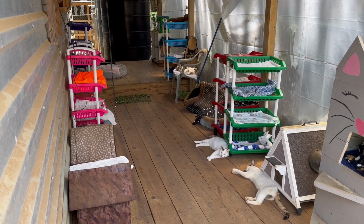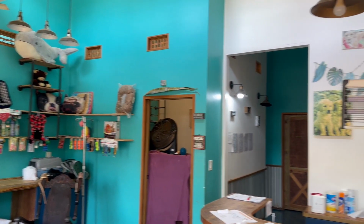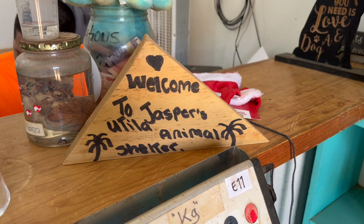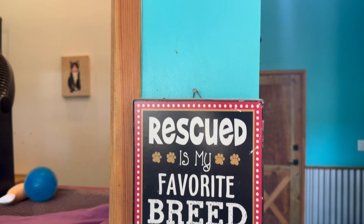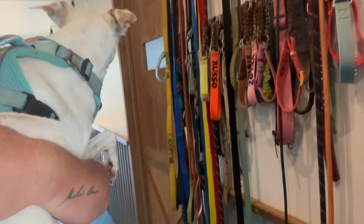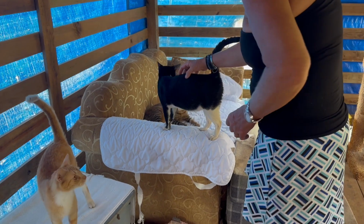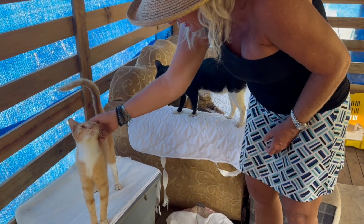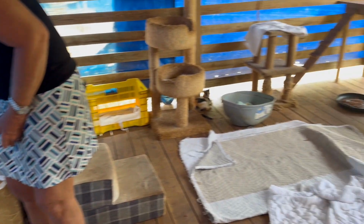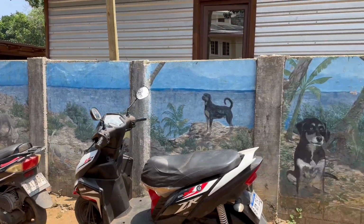There is an incredible dog and cat rescue here on the island that Joanne volunteers at, so we stopped by to say hi and check it out real quick. We'll come back soon and take the dogs for an outing.